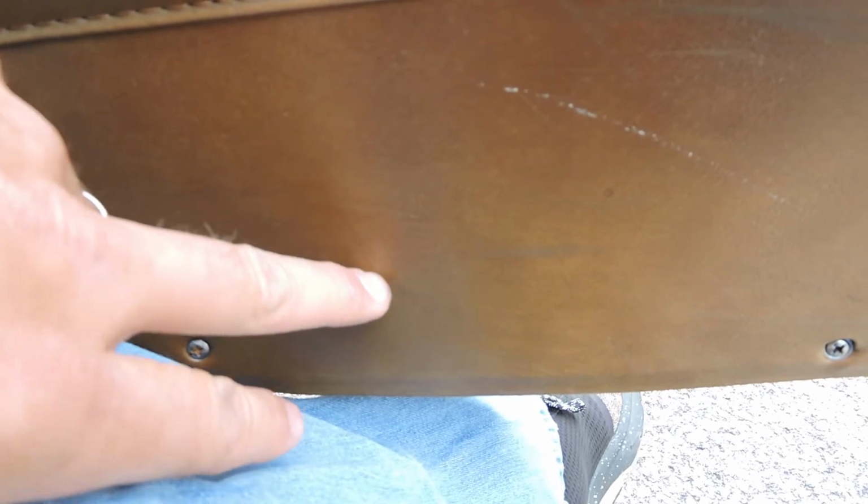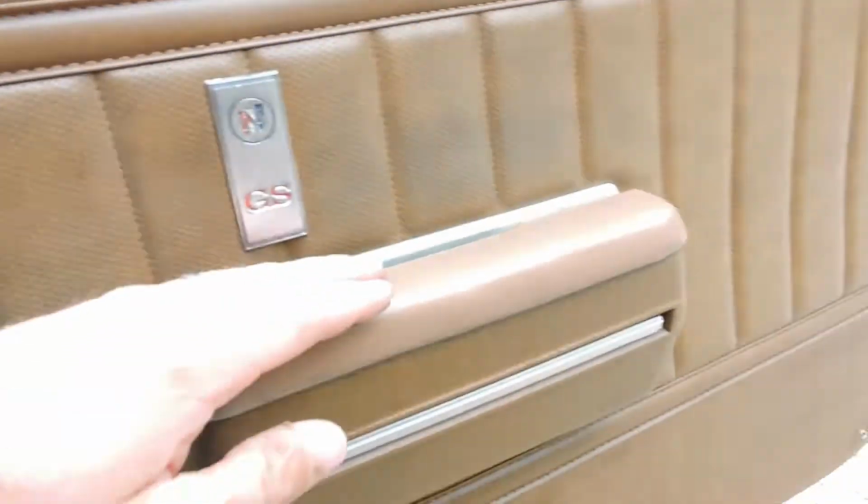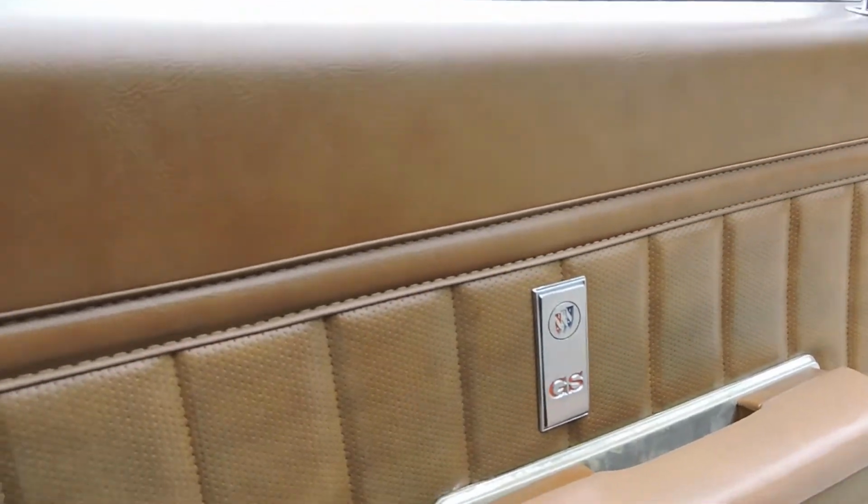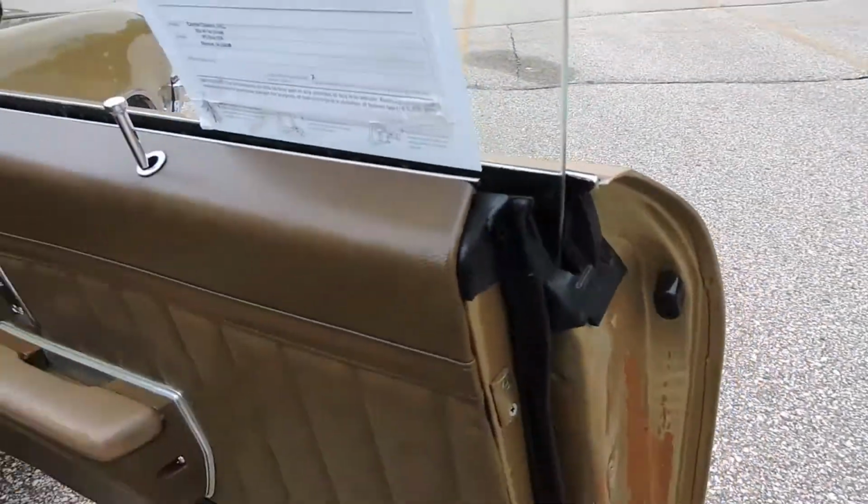We got a small little tear right here, a little scuff on that door panel, and you have some discoloration on the armrest, which is very typical of its age. But other than that, the saddle interior on the door panel is in great shape.